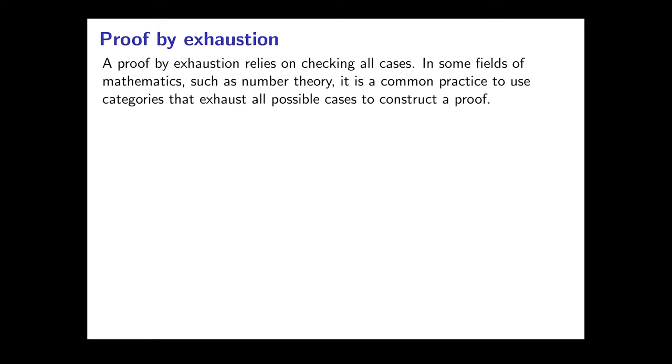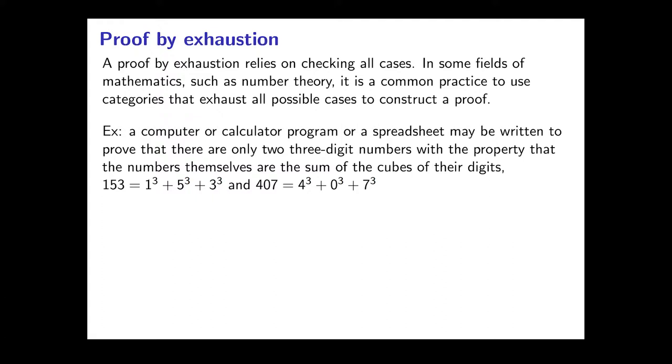A proof by exhaustion relies on checking all cases. In some fields of mathematics, such as number theory, it is a common practice to use categories that exhaust all possible cases to construct a proof. For example, a computer or calculator program or a spreadsheet may be written to prove that there are only 2 3-digit numbers with the property that the numbers themselves are the sum of the cubes of their digits. These are 153, which is equal to 1 cubed plus 5 cubed plus 3 cubed, and 407, which is 4 cubed plus 0 cubed plus 7 raised to the third power.